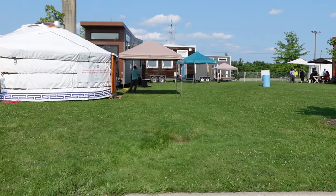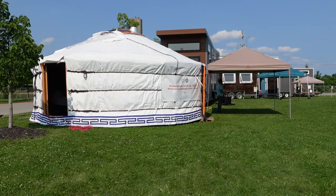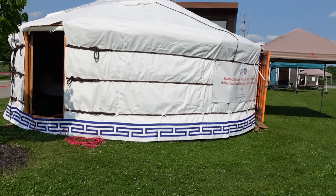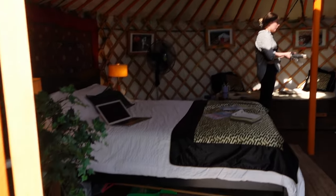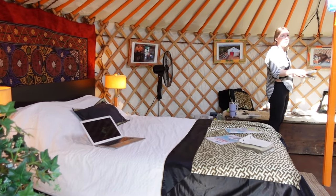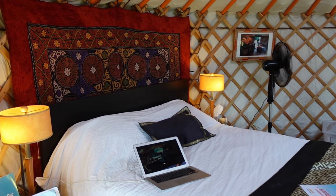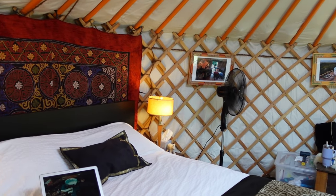Authentic Mongolian yurts for sale, 4-season. Let's go take a look in there. Groovyyurts.com. Then for the insulation, you have one layer of sheep's wool felt. If you're in an area like Alaska, you typically take a second layer for comfort. Can I bring my camera in? Yeah, of course. And then we have just the cotton liner that you see.